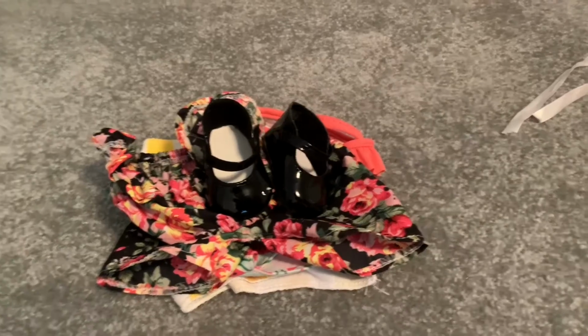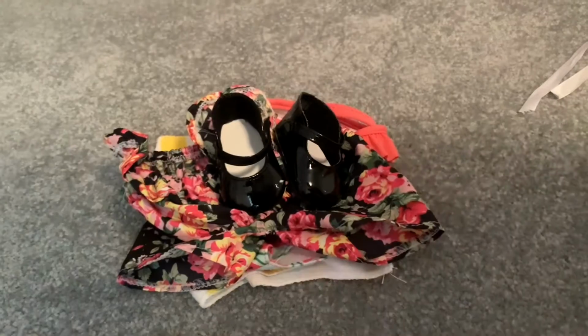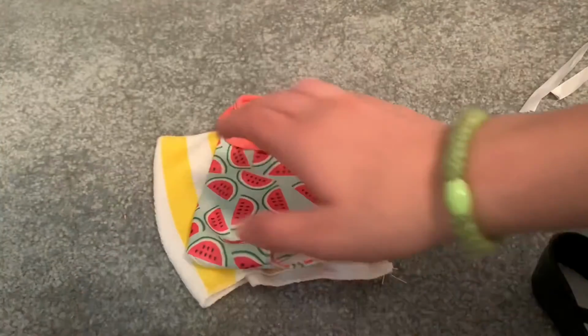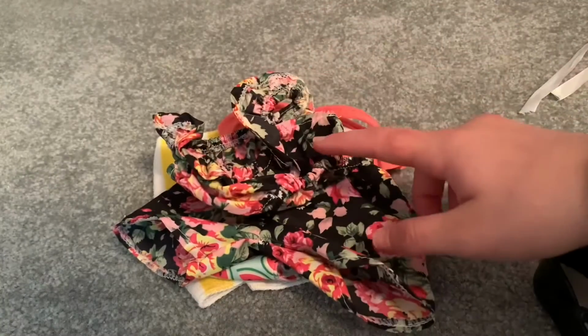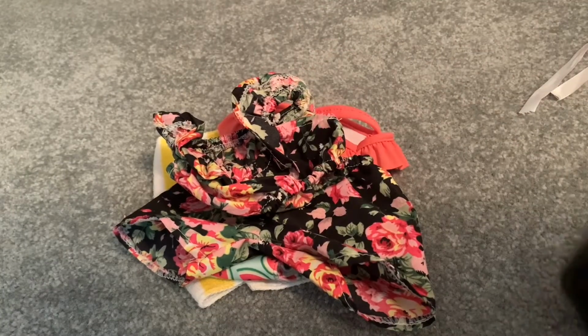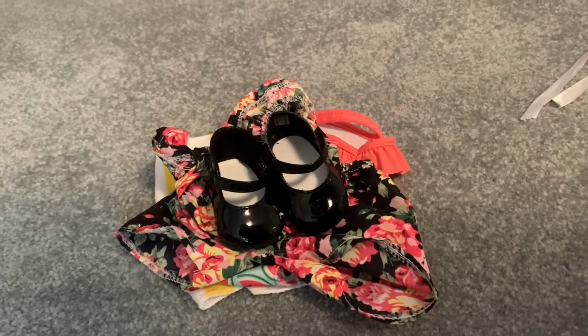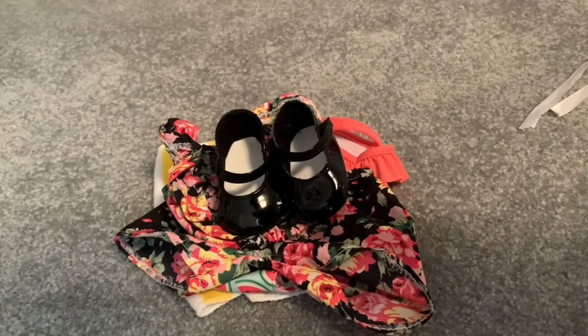Finally, we have a little pile of things that I'm bringing for my cousin to use. She has her own doll stuff, but I have a lot more. She doesn't have a bathing suit and towel. She also doesn't have a cute casual outfit, I guess, for just wearing. And she also doesn't have dressy shoes. So yeah, that's what I'm bringing for her. Now I'm just going to pack it all up.